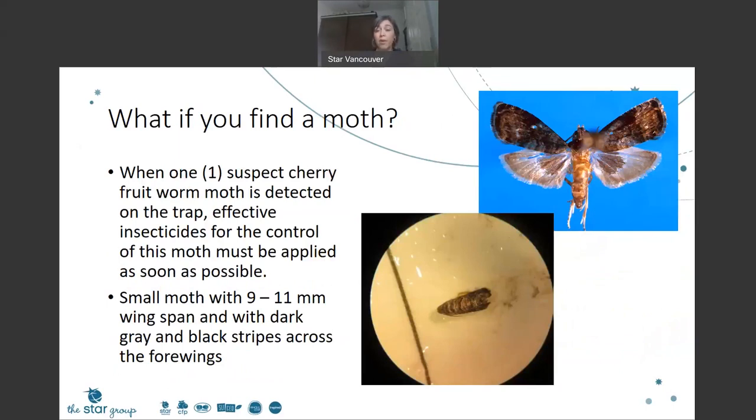What if you find a moth, okay? So you're gonna hang the traps, you are gonna be monitoring for them. What if you find something in there? So according to the guidelines for export, when one suspect cherry fruit worm moth is detected in the trap, you need to spray an effective insecticide for control as soon as possible, okay?